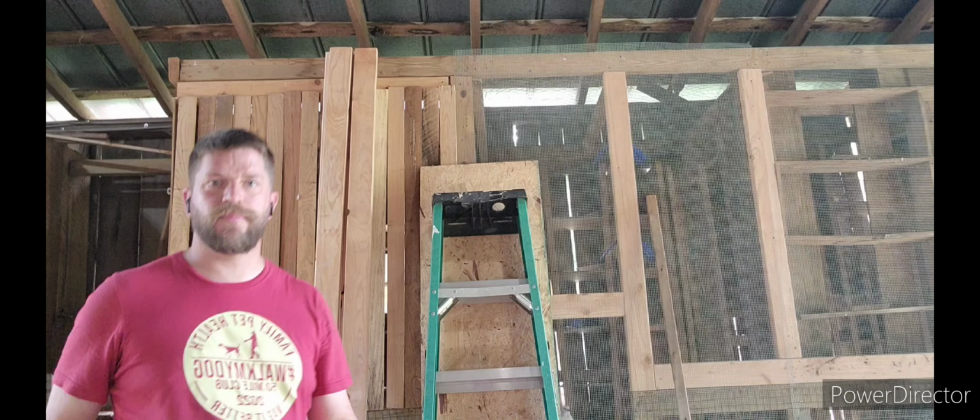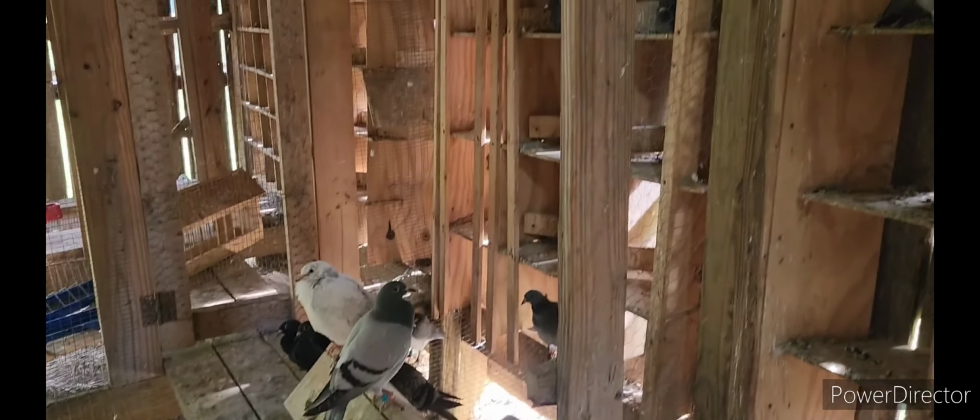She's settled right into her perch. This is my young bird loft. I've got two sections for the young birds. Got the hardware cloth here to keep the critters out. Some of them are out on the landing board, and some are in here looking for a little snack. I'm going to call them in and give them a little snack. I'll show you the landing board.